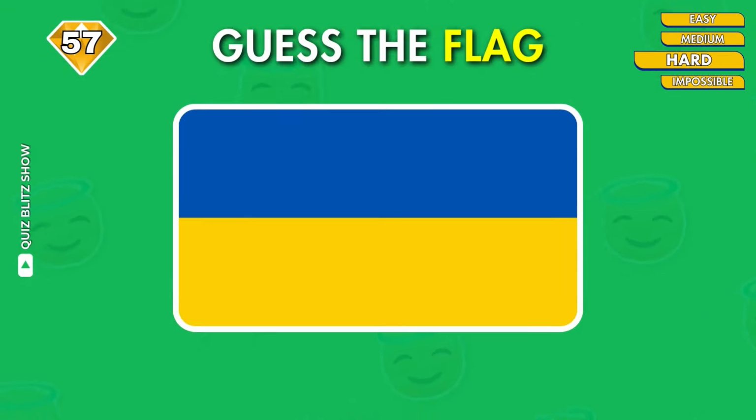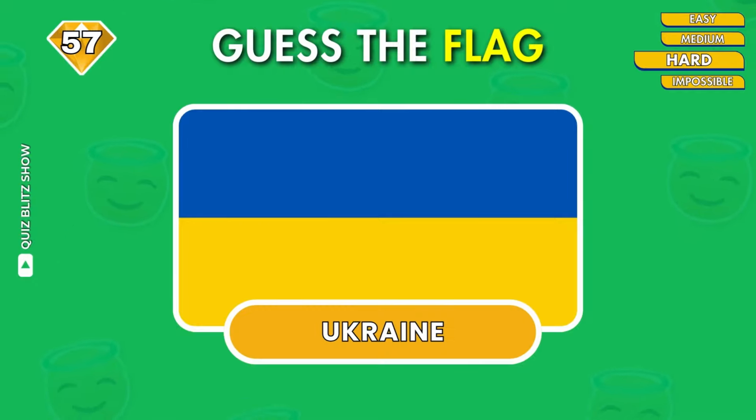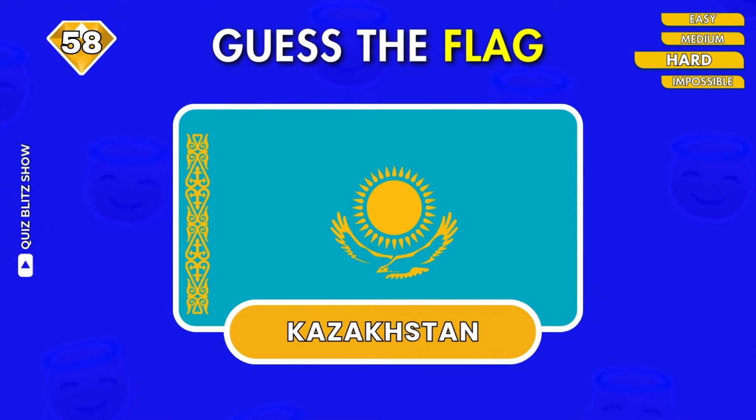Think you can guess this one. What country is represented here? Spot on, this flag represents Ukraine. Yes, you've guessed Kazakhstan.